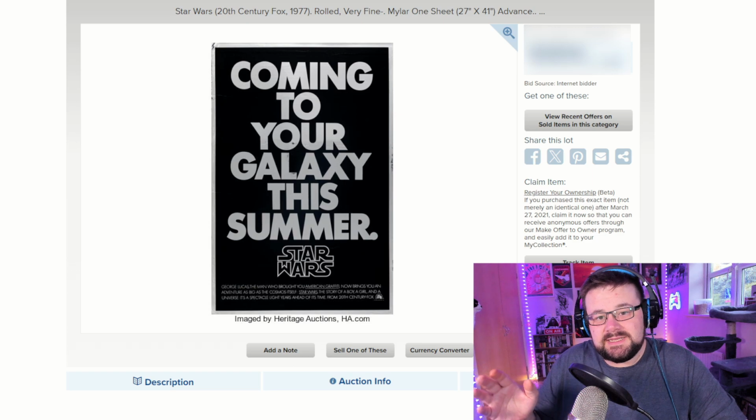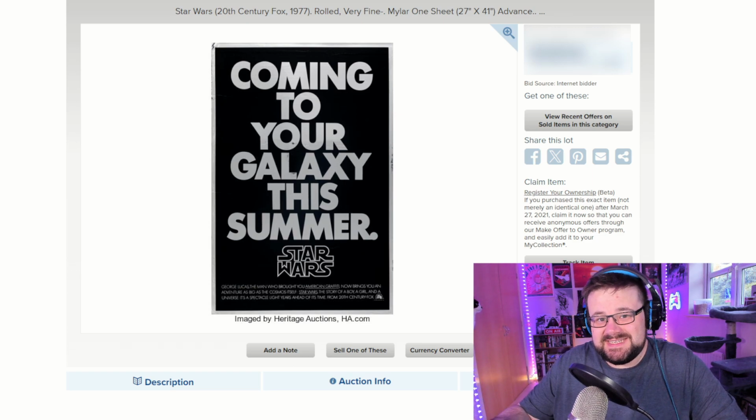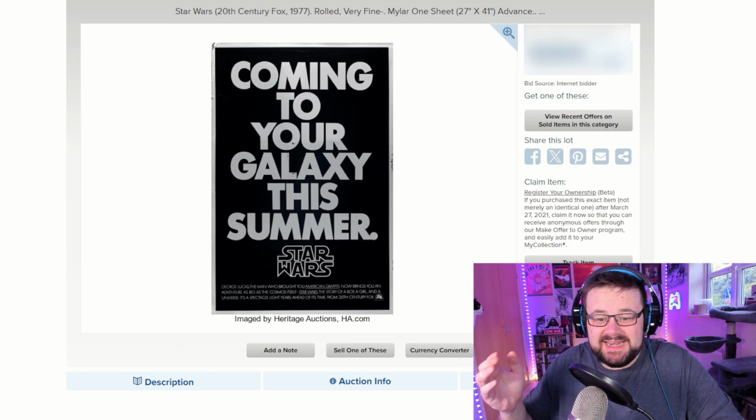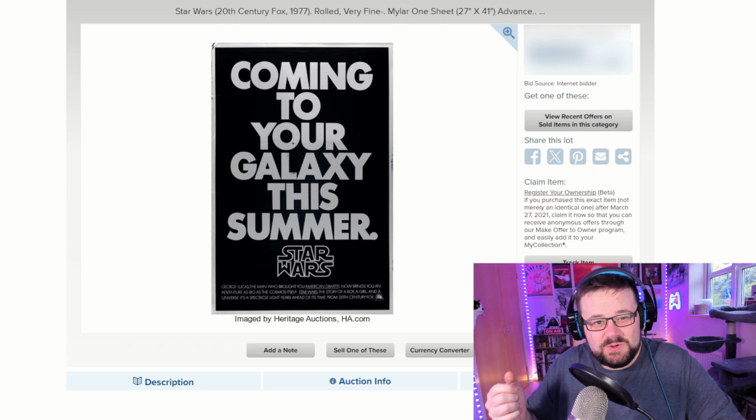Okay, moving on to something a little different. This is a movie poster. This is an original 1977 promotional poster for A New Hope, and it's very bare bones. It's very basic. It's coming to your galaxy this summer. And again, this is because at the time they weren't 100% certain what the film was going to be like. They didn't have a lot of promotional material to really make the posters from. And I think Fox were quite nervous about whether the film was going to be a success.